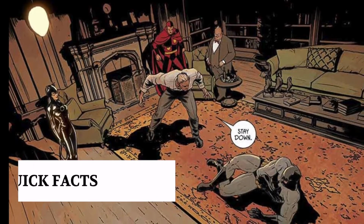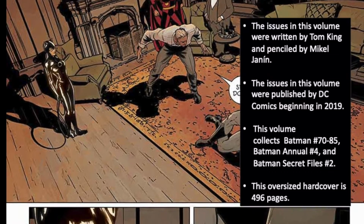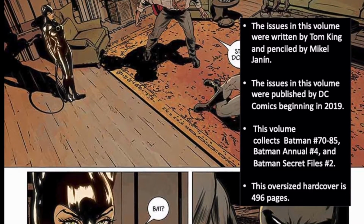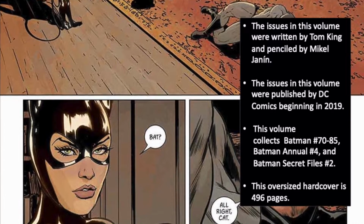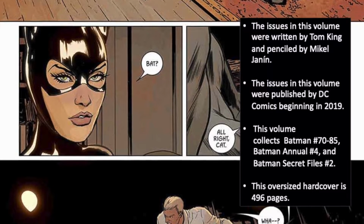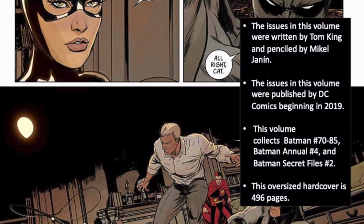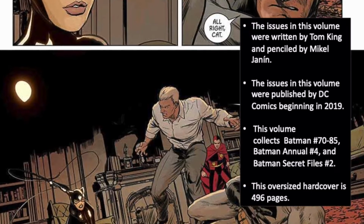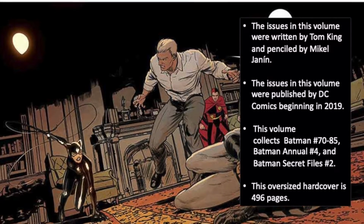First, some quick facts about today's collection. The issues in this volume were written by Tom King and penciled by Mikel Janin. The issues in this volume were published by DC Comics beginning in 2019. The volume itself collects Batman issues 70 through 85, Batman Annual number 4, and Batman Secret Files number 2. This oversized hardcover is 496 pages.